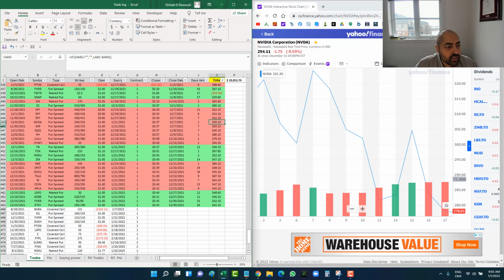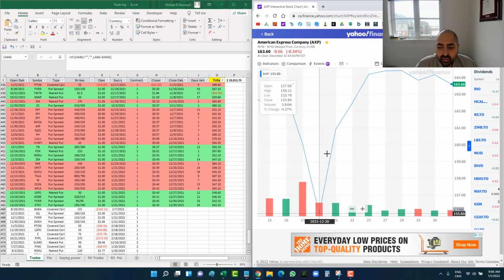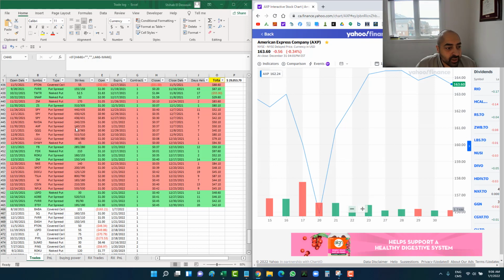All right, next up, American Express. I did a put spread at 140, 135 for $1, expiring January 21st. I closed it 7 days later for 37 cents. That's a $50 net profit. Let's look at American Express. I mean, it's not super volatile, but because it dropped a lot, I was confident in entering this trade.